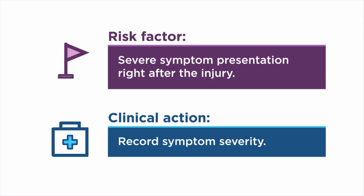Healthcare providers can more effectively counsel patients with MTBI when they have assessed risk factors for outcome and recovery. The risk for prolonged recovery is determined by a number of factors. The first factor that increases the risk for prolonged recovery is initial symptom burden. Recording symptom presentation and severity can help assess for progress in symptom resolution during management.